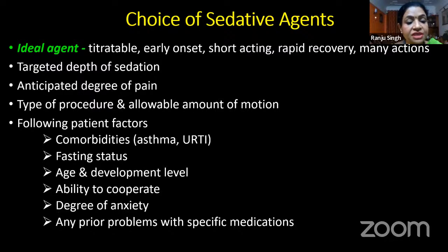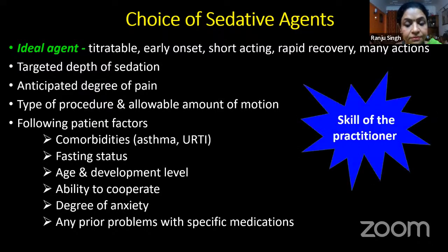Many of them are patient-related factors, which include the comorbidity that the patient is suffering from, the age and developmental level, the degree of anxiety, and any particular problem with a specific medication that the child has reported. Also, the degree of pain the child is likely to experience in that procedure, the type of procedure that is intended, and the amount of motion that is allowable in the child. More important than any of these is the skill of the practitioner. He's the one who decides whether the procedure will end up being safe or not for the child.